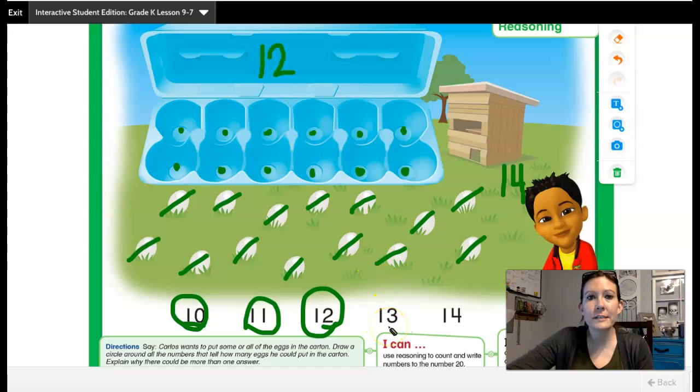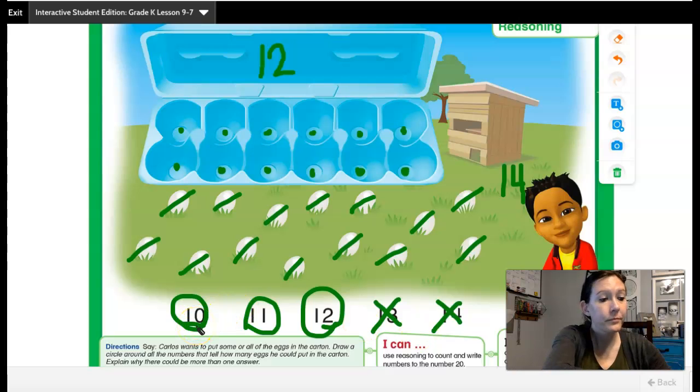Could he put 13 eggs in that carton? No, 13 is actually greater than 12, so 13 eggs would not fit in there. And we already discussed 14. Could Carlos put 14 eggs in that carton? No, that's too many. 14 is greater than 12. So if Carlos wanted to, he could put 10, 11, or 12 eggs in that carton. You are a great thinker.